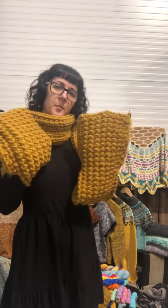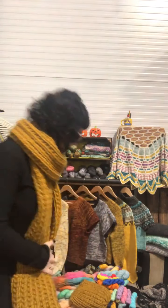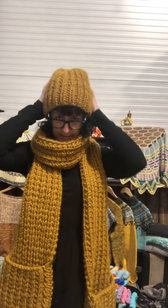So this nice pocket scarf, huge, like I said, the pattern's written for any gauge of yarn, so you can use your stash, or you can find some lovely bulky weight yarn, or any yarn you like really for this one. And the second part of the pattern, if you haven't already guessed, matching hat.